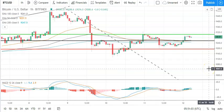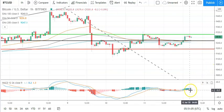Looking at the MACD and the moving averages, the histograms on the MACD were bullish in the early part of the day, narrowing, however, suggesting a possible pullback. We're also seeing a narrowing between the 50 and the 100 moving averages, suggesting an imminent move. So avoiding that pivot level will be key.